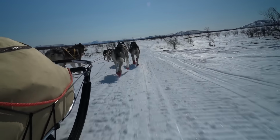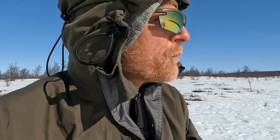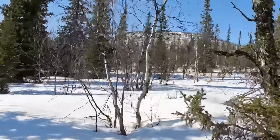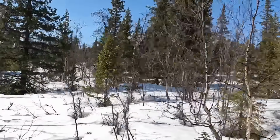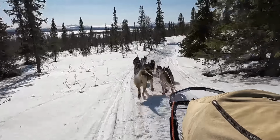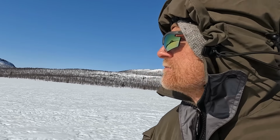Now we're going from the birch forest down to the needle forest. Lower and lower terrain. That will also make it warmer and the trail will be more and more soft. But now we very soon start searching for a camp spot. This is super nice.